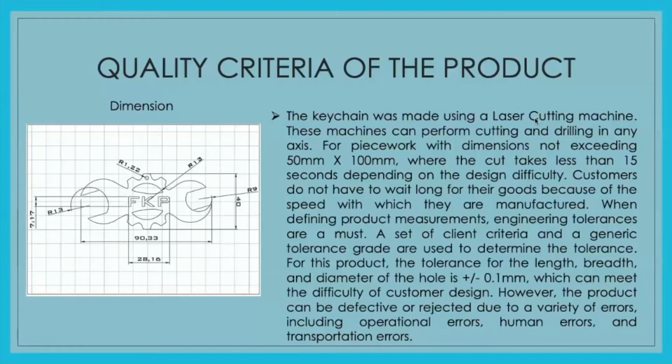When defining the product measurement, engineering tolerance is a must. A set of client criteria and a general tolerance grade are used to determine the tolerance. For this product, the tolerance for the line, breadth, and diameter of the hole is plus minus 0.1 mm, which can meet the difficulty of customer design.